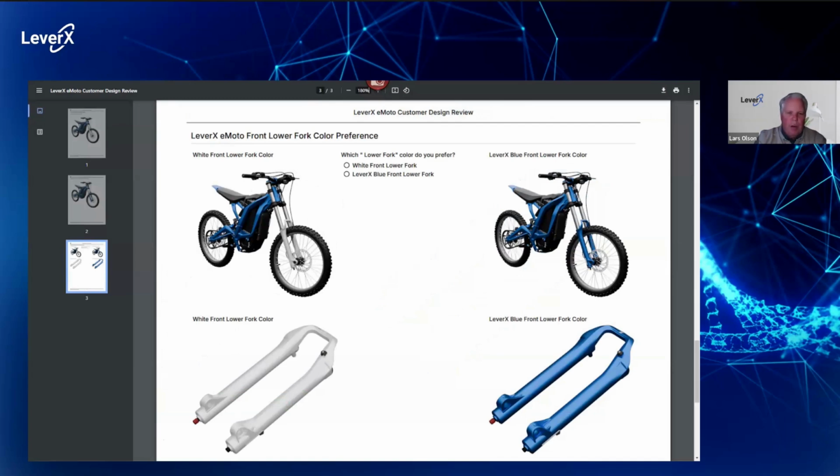Next slide, please, where we set out a dynamic form in PDF format, but it could also be an HTML with the new SAP Dynamic Forms solution that was just released at the end of April, that essentially allows you to send out a form. They populate which colorway they like better. In this case, the overwhelming response was essentially blue versus white. So that led us into the change.